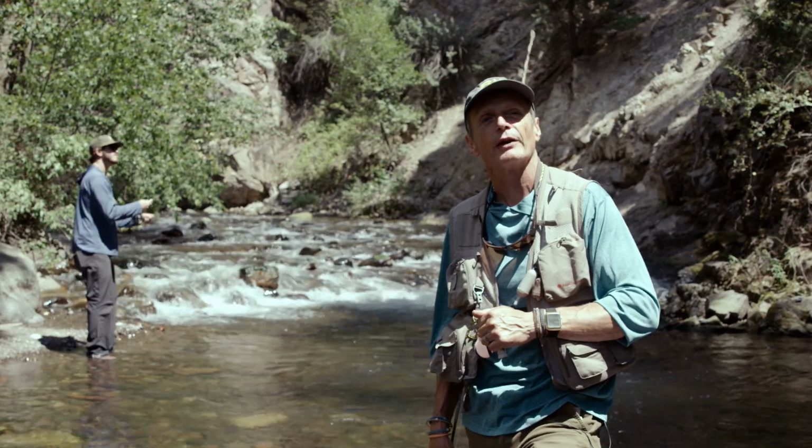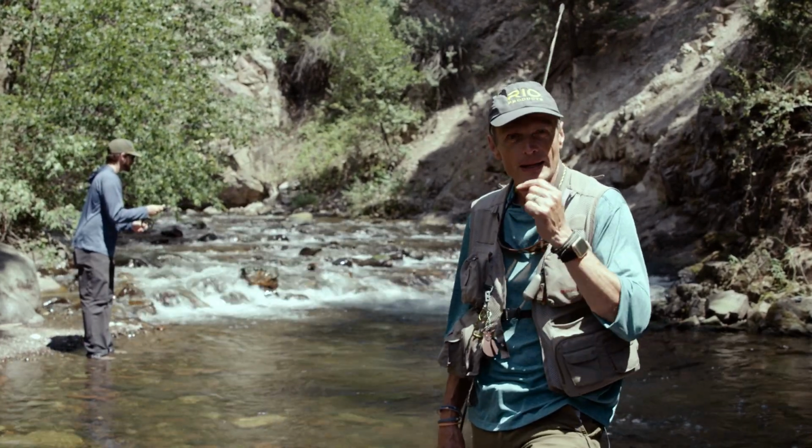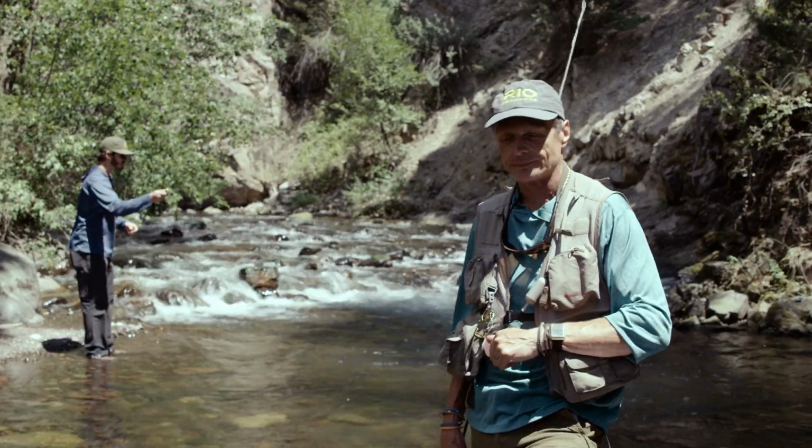So let's take a look at some of the other casts. There's situations and the solutions to those situations that enable you to fly fish a small creek like this with a lot more chance of success.